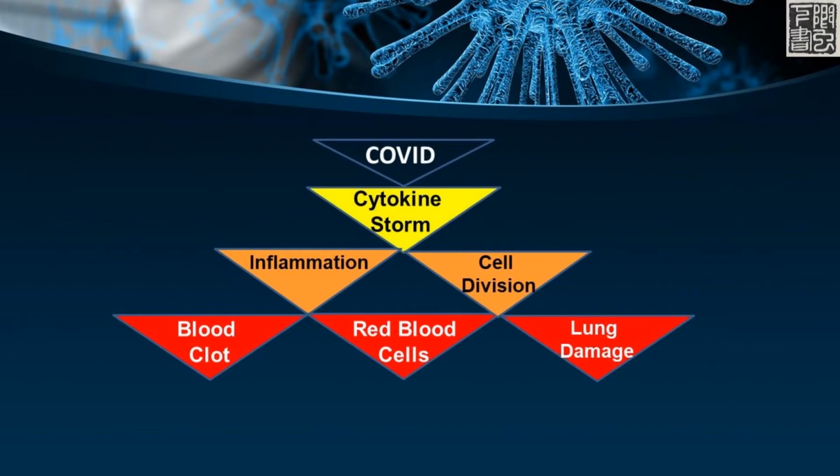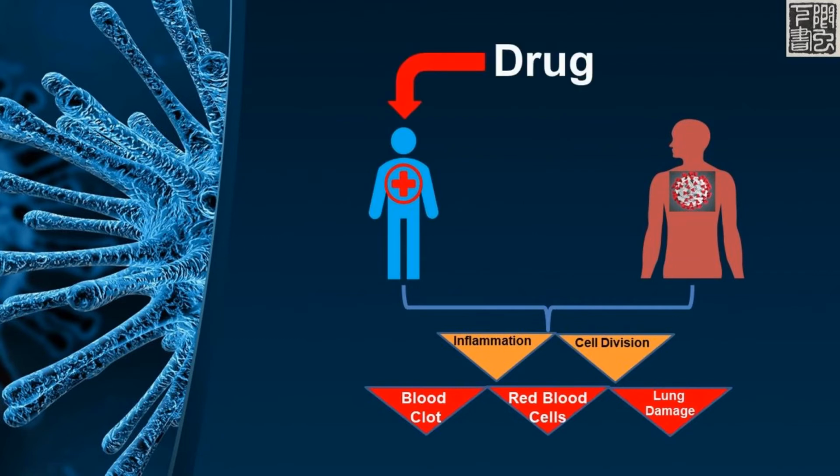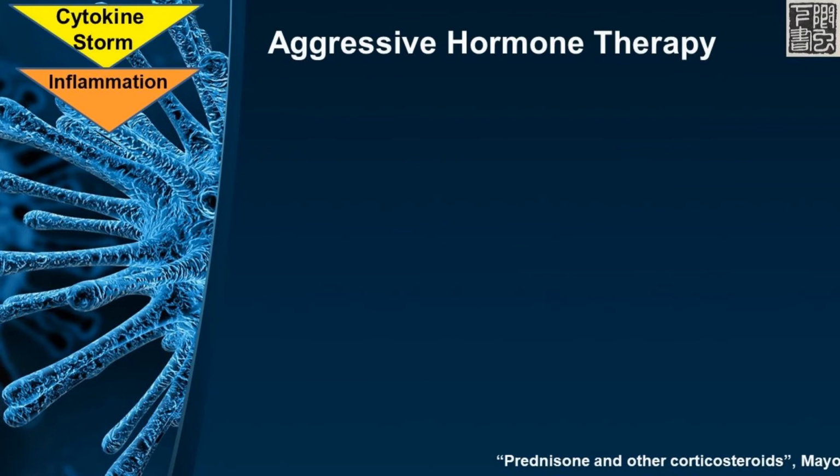heart, and brain. Researchers look to other diseases that have the same symptoms as COVID and hope that drugs for these diseases would also work on COVID. First, drugs that suppress the cytokine storm and reduce inflammation.